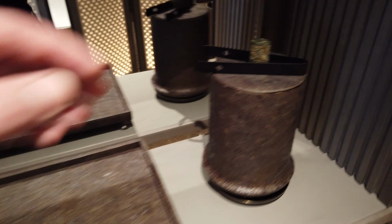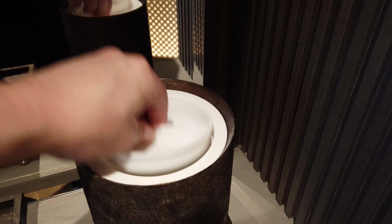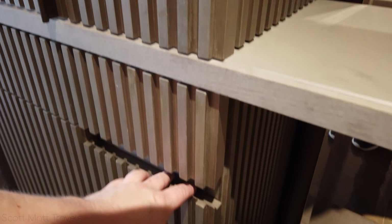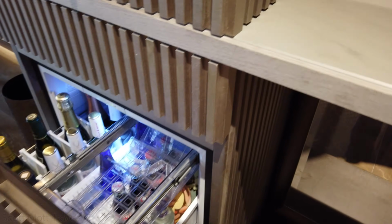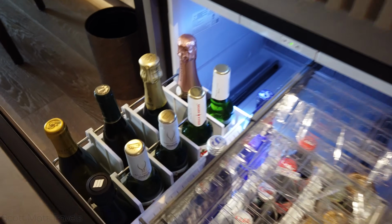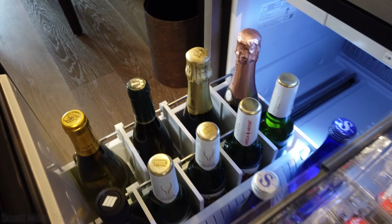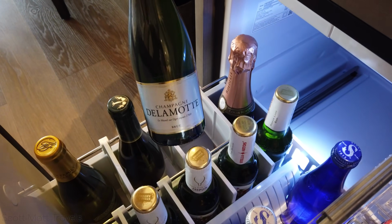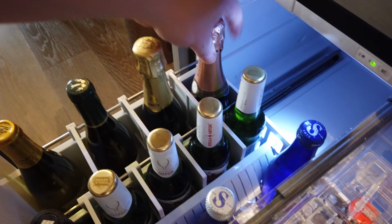A cocktail tray and small ice bucket are present, however actually obtaining ice proved to be an issue, but more on that later. In the pull-out mini fridge are of course all the chilled bottles. This includes champagne and rosé, as well as a good quality tonic water and fruit juices, some Stella Artois, and Cokes.